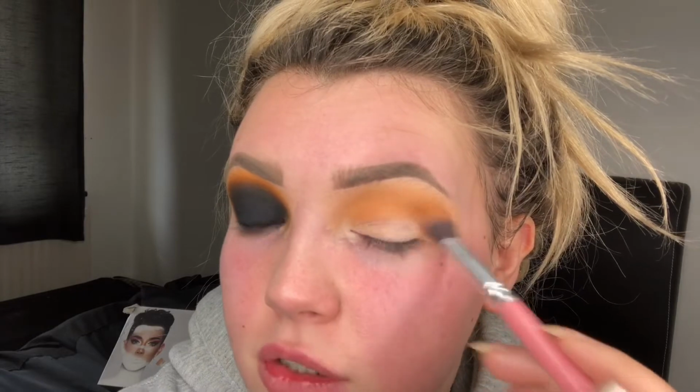I'm using the transition shade again on the original brush to go over all my edges, just patting over them. Next thing I'm going to do is take this small curved brush.